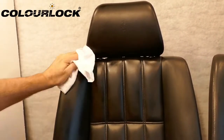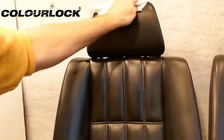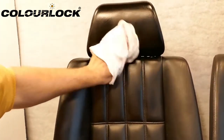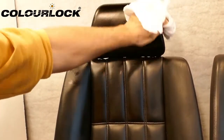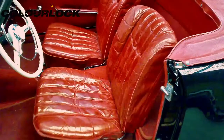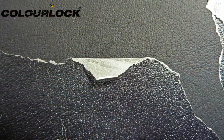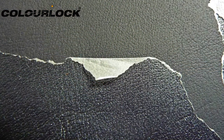This can only be done with binders which act as a clear lacquer. This step should always be well thought out, and always ask for advice from a leather specialist before carrying out any such steps. Incorrect attempts or use of products can make the resulting gloss level appear uneven, or the binder layer can partially peel off again.